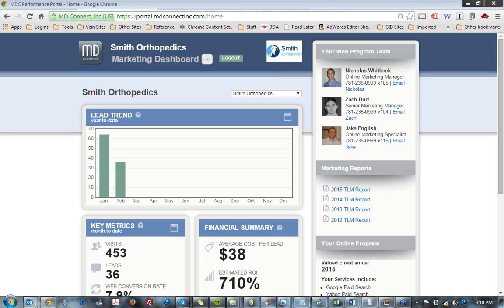This is saying there are 453 visits month-to-date, 36 leads, and it calculates the conversion rate based on those two numbers. The visits are pulling directly from Google Analytics based on whether we're running to a landing page or maybe to a whole site, but this is representative of what's happening at the landing page that we looked at earlier here.